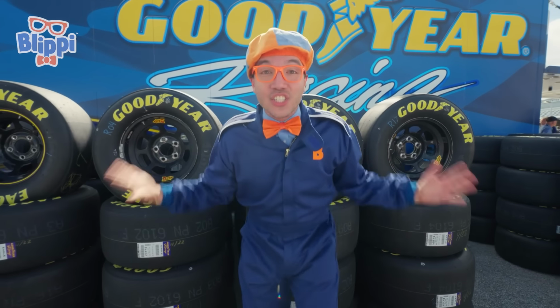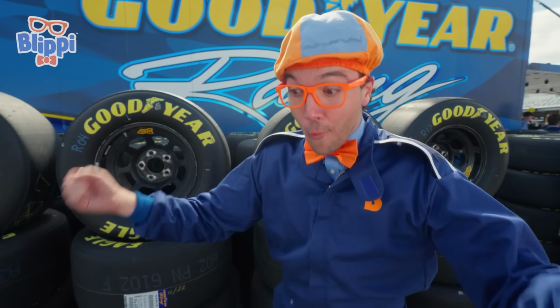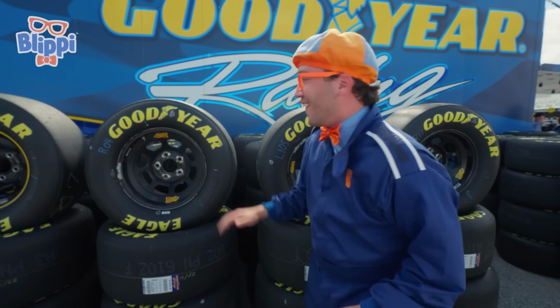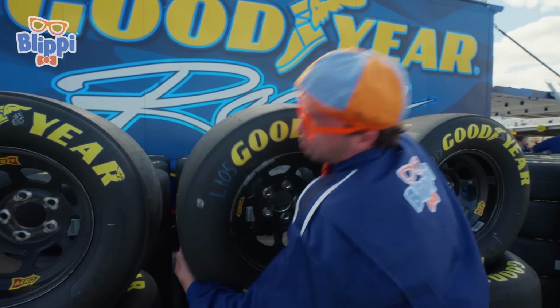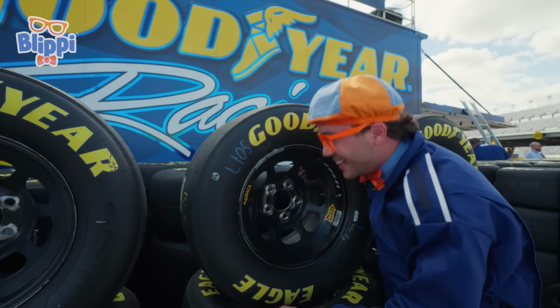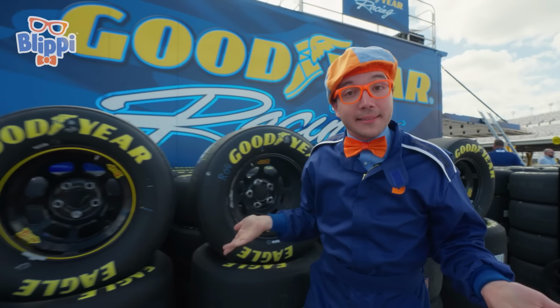Whoa! Check it out! I can't believe we're close to so many actual, real race car tires! Whoa, these are so cool and... Yeah, they're really heavy too. You know, it'd be really cool if we had someone to tell us a little more about them.